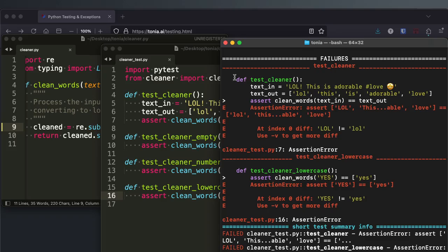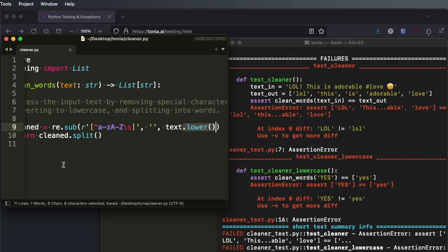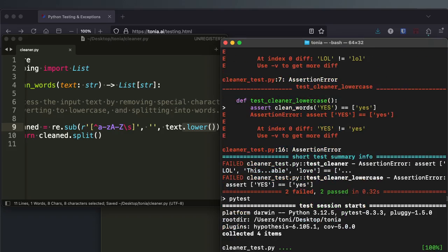So right at the top here, I see more detail from pytest, and then below, I see the short test summary. So let's start at the short summary. I see 2 tests failed and 2 tests passed. And in the summary, I see the assertions that failed for each of these. And then at the top, I see the detail. The detail is telling me that this assertion failed: text in does not equal text out. There was an assertion error, and it's telling me specifically where the assertion failed. LOL does not equal lowercase lol. And here, uppercase yes does not equal lowercase yes. So pytest is telling me exactly where my tests are failing so that I can go back and correct my code. I can go back, fix my code, run my test, and I see all 4 tests passing again.